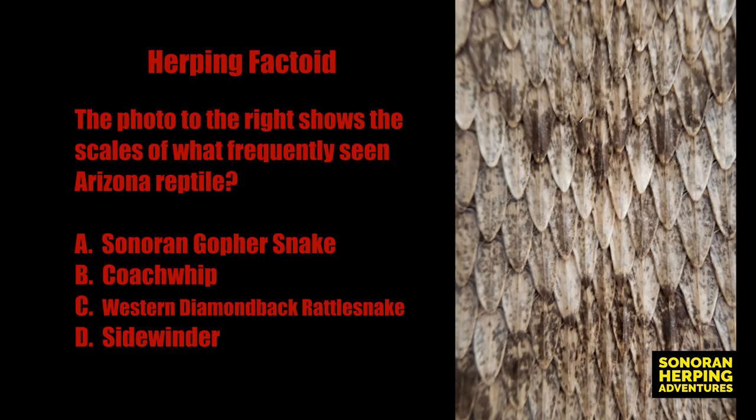And now it's time for the answer to our herping factoid. If you guessed C, you were right. The photograph of this skin is from a Western diamondback rattlesnake.